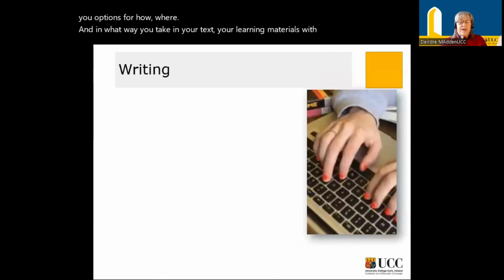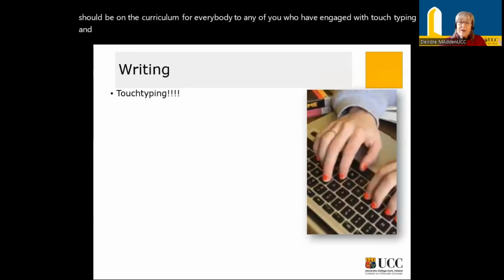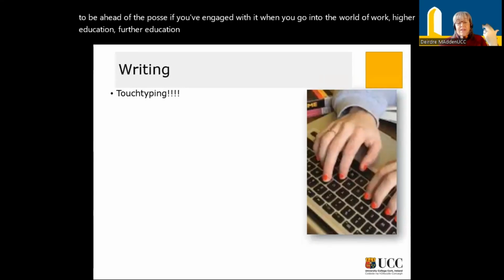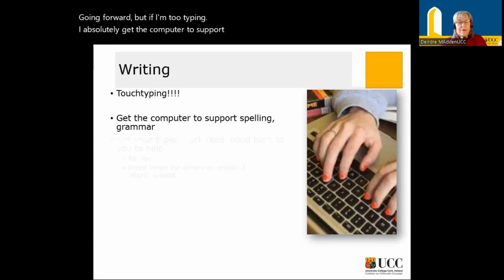With respect to writing, and it'll be put on my headstone when I go down, I never stop nagging about the touch typing. It should be on the curriculum for everybody. To any of you who have engaged with touch typing, because it's been recommended maybe by your occupational therapist, you're going to be ahead of the posse if you've engaged with it when you go into the world of work, higher education, further education, and the keyboard will be the tool you're using going forward. But if I'm typing, I absolutely get the computer to support my spelling and my grammar.